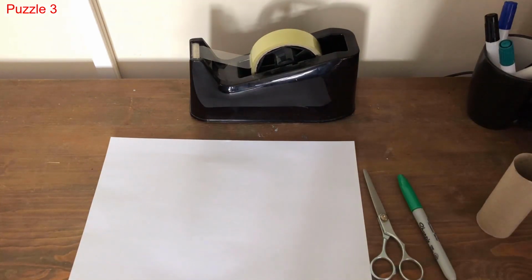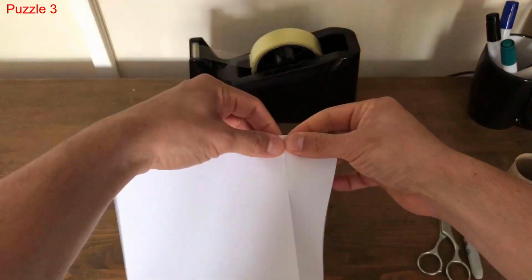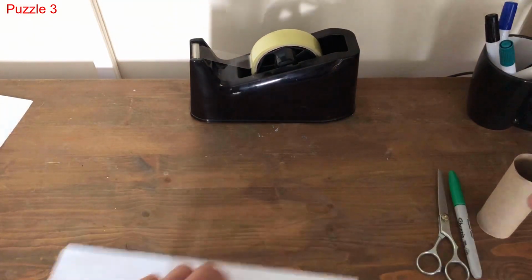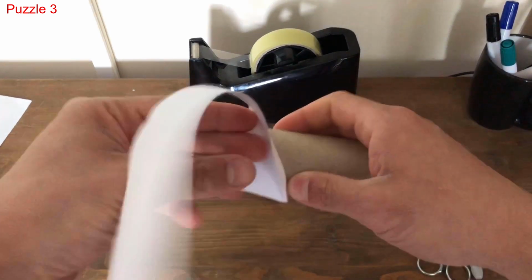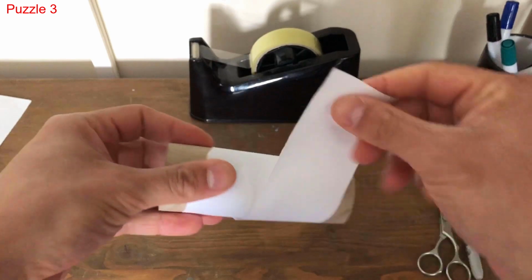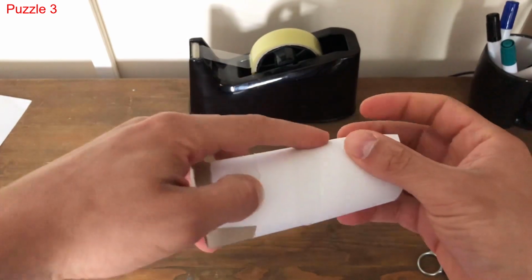First thing we need to do is fold the paper to create a nice long strip and then cut that out. I tear it, but however you do it is up to you. There we go. Now this is for the letters to go on. We're going to wrap it around our toilet roll to see if it's long enough. It's not long enough, and if you look at that, it's quite thick, and I'll only get 3 letters. 2, 3, there.